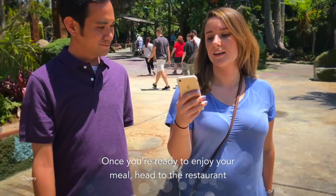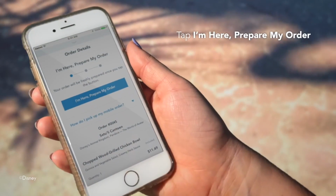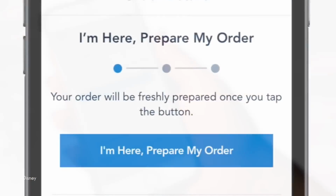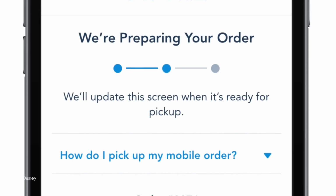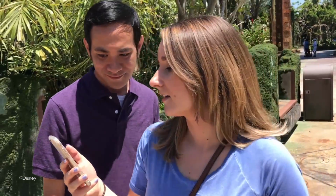New apps have also been introduced to help guests stay up to date with information while traveling inside the parks. You can now use these apps to check wait times, pre-order food, and look at your on-ride photos.